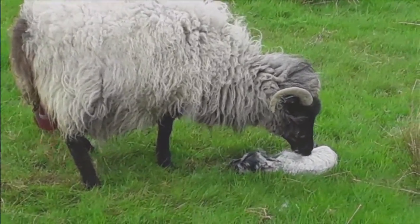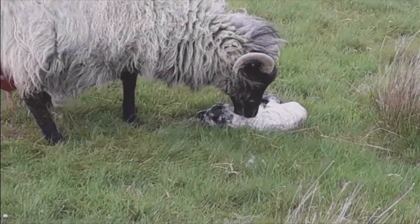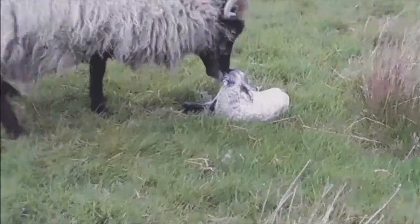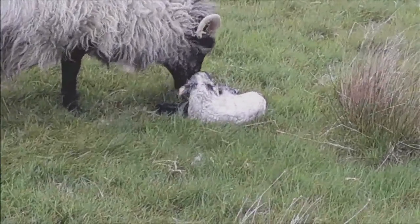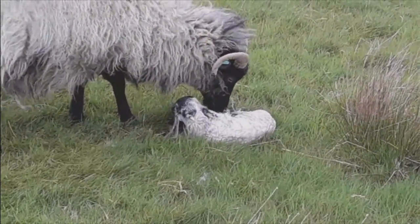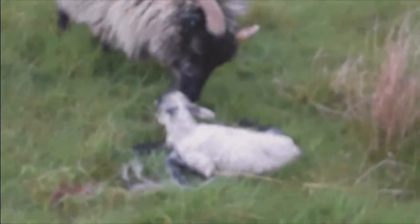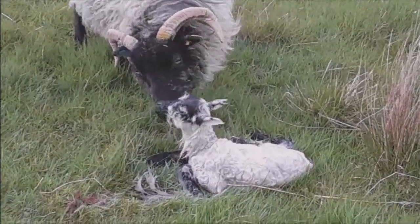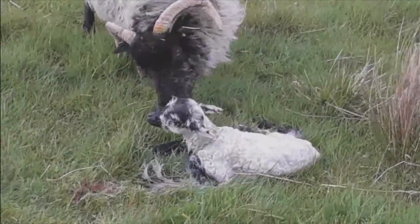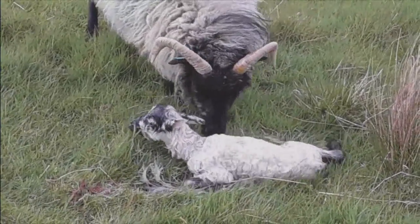So we're about to see another sheep come who smelt the amniotic fluid. So she's licking the lamb. The lamb's got its head up. It's about to start standing. By the time they're 5 to 10 minutes old, I expect to see them standing towards the rear end of the ewe, looking for the udder to get the precious colostrum. Yes, here we come. We could smell a bit of amniotic fluid. And she'll have that lamb dry in no time. Yes, here we go. The first attempts to stand up.